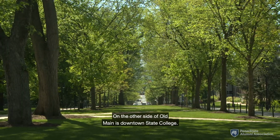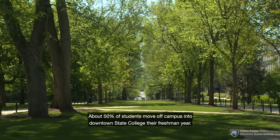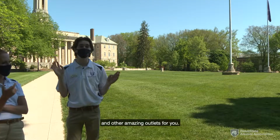On the other side of Old Main is Downtown State College. About 50% of students move off campus into Downtown State College their freshman year. And just along College Ave, there are many beautiful and delicious restaurants, stores, and other amazing outlets for you.